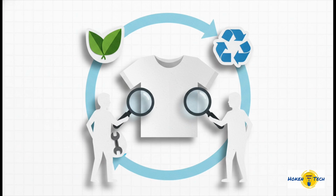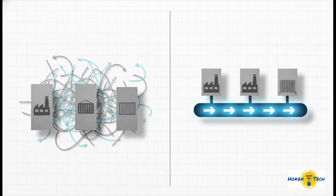We're demanding more. We want to know if that organic cotton t-shirt is really organic. We want to be able to repair our stuff instead of throwing it away. This huge push for real transparency is forcing companies to back up their claims with proof. And finally, let's be honest, there's a big-time business reason.